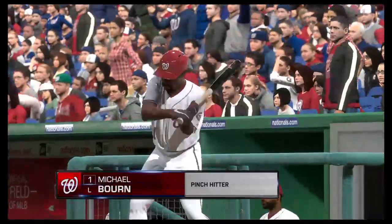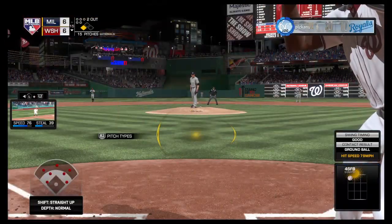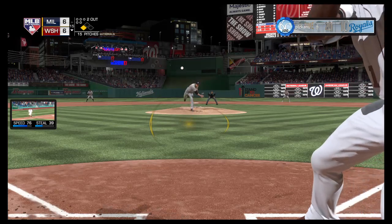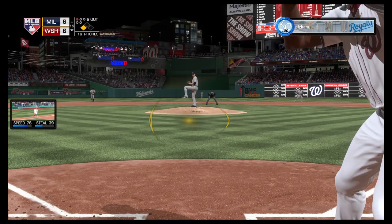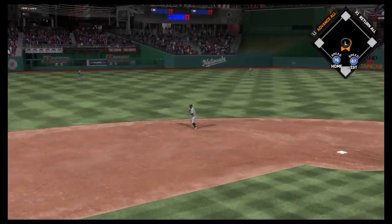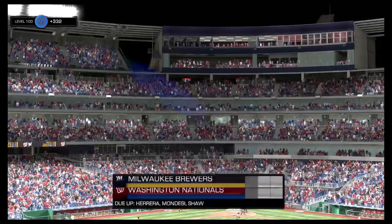Sean Doolittle. So with 2 away, they decide to let him hit instead of burning a pinch hitter. And a fastball to start things out here. Not close. It's a ball and no strikes. The 1-0. Hard on the ground towards short. He's got it. Throw to first in plenty of time, and the side is retired.